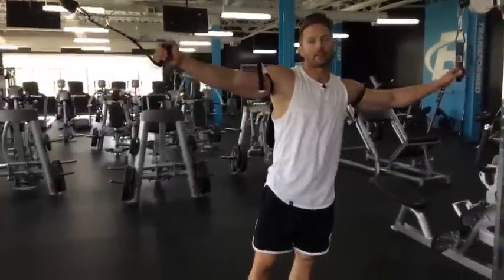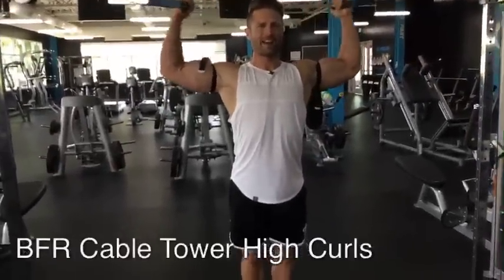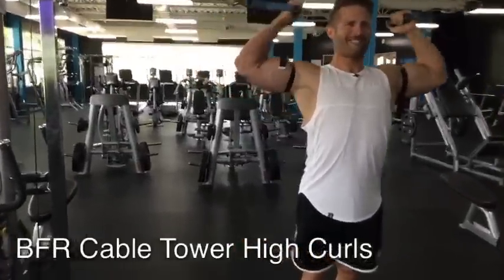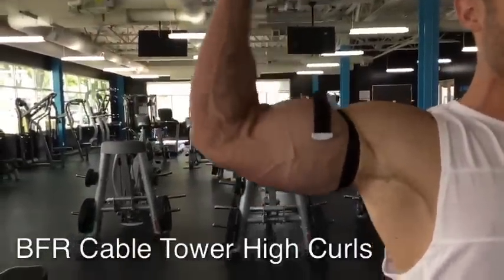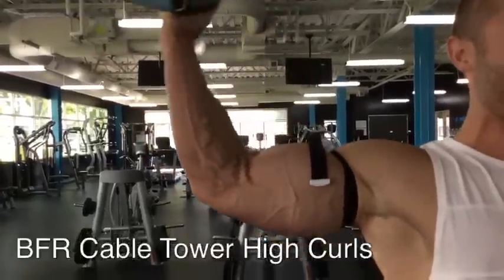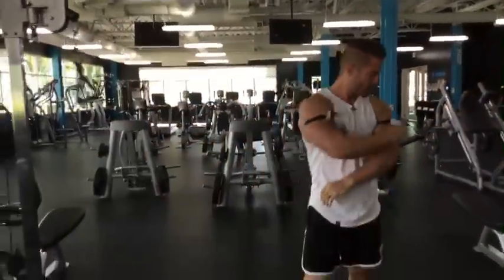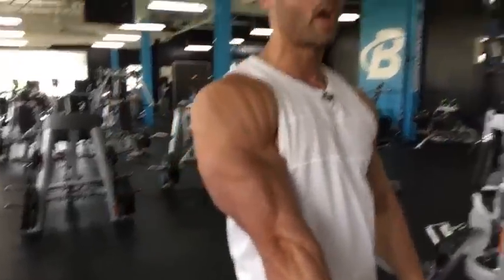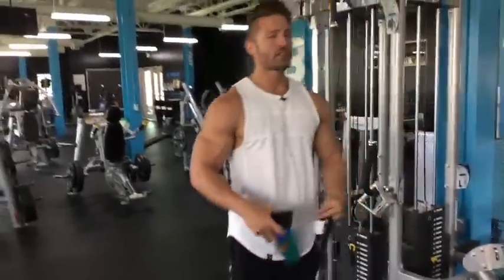Some days, like I said, I'll throw it in at the end of a back or chest workout, and in that case, I'm not alternating. Here we go. Feel the gains, baby. So I'm taking them off now. Yowzers, we're starting to get a lot of blood flow in the arms. The pump is coming, vascularity's coming. We're staying hydrated here.